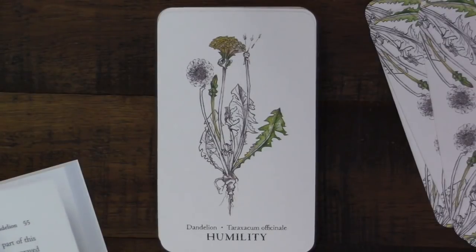It is a general stimulant to the digestive system and the urinary organs especially. A tincture is made from the tops or the roots. All parts of the plant contain a somewhat bitter, milky juice that is used for medicinal purposes. Combined with citrus and other ingredients, the flower petals are used to make dandelion wine. Dandelion is one of the ingredients in traditional root beer.